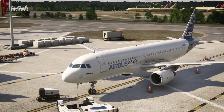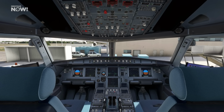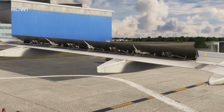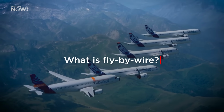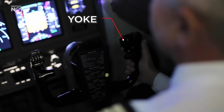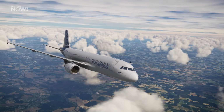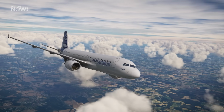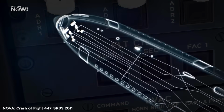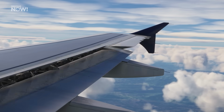Airbus's newer models are really built around this concept, and their use of the fly-by-wire system goes a lot deeper than just as a mechanism for moving flight control surfaces. So, what is fly-by-wire then, and how is it being used? Well, in short, it replaces manual flight controls with an electric interface. This means that when the pilots move their controls, in Airbus's case a side stick, then instead of that input being transmitted by hydraulics or old-school cables and rods, it is interpreted by flight control computers, which then send electronic signals to actuators which then adjust the flight controls.